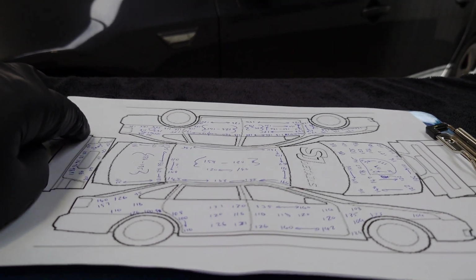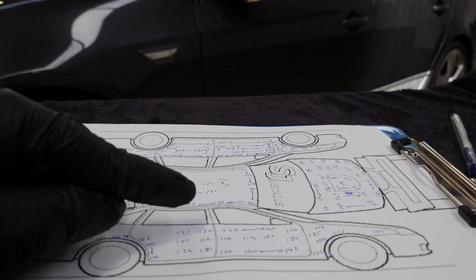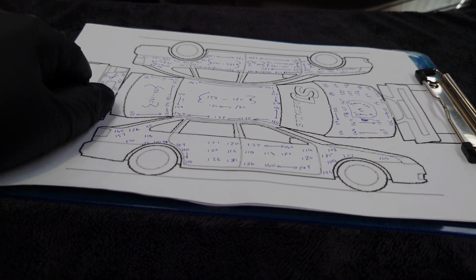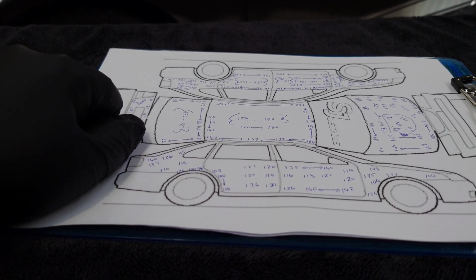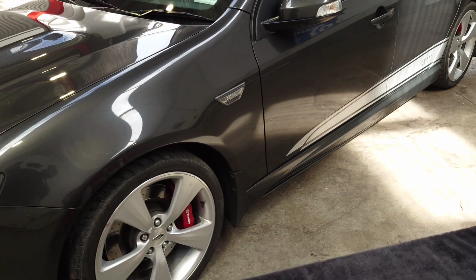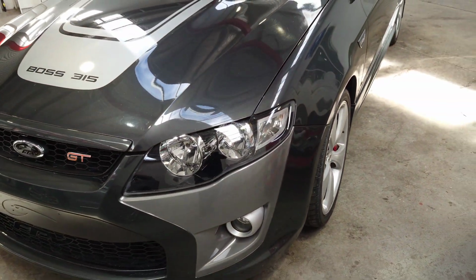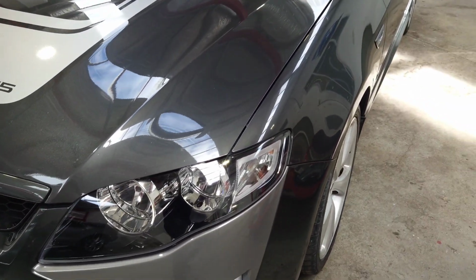So that is it. I just wanted to go over what that post yesterday was about. It's about time to jack this thing up, get the wheels off, and then start machining. Alright guys, there will be a start to finish video on this car, and this particular small video will most likely be a part of that one too.